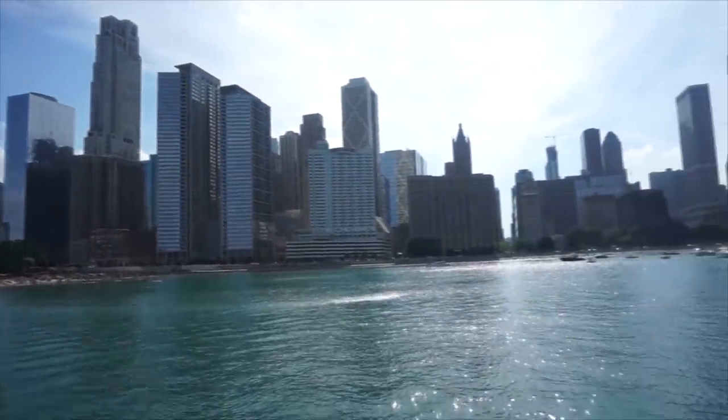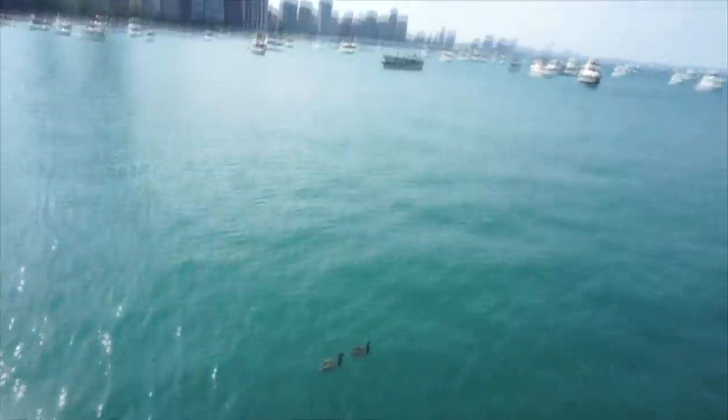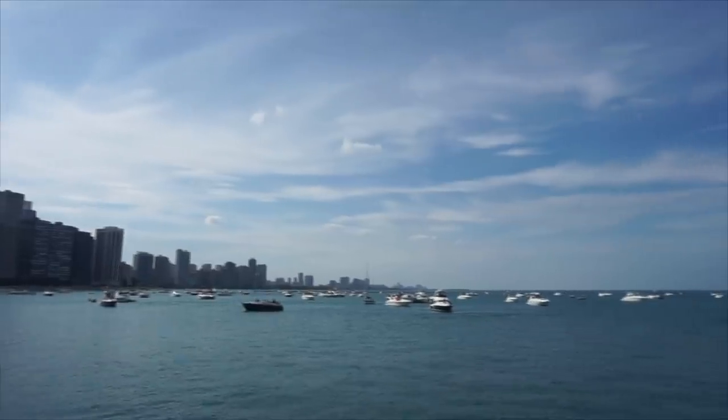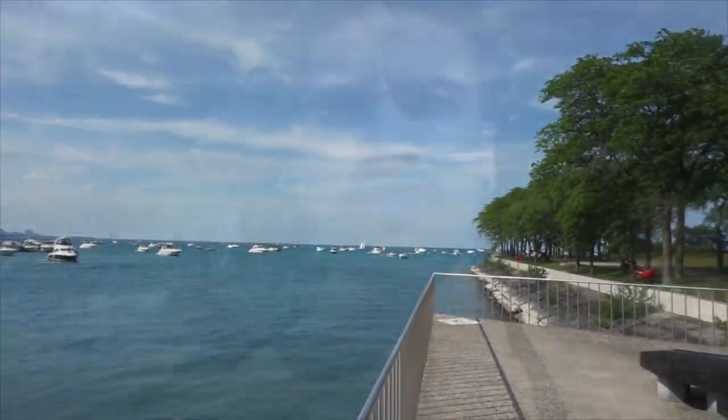Some more of the skyline, some ducks. Again, look how blue the water is, look how blue it is. Lots of boats, lots of people out here enjoying the beautiful sunny day. I don't blame them at all.